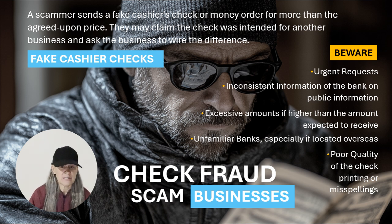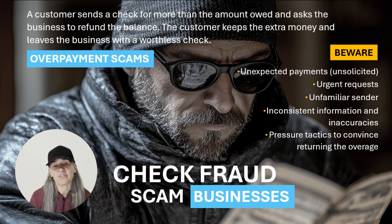Overpayment scams. A customer sends a check for more than the amount owed and asks the business to refund the balance. The customer keeps the extra money and leaves the business with a worthless check. Beware of unsolicited, unexpected payments, of urgent requests, of unfamiliar senders, of inconsistent information and inaccuracies, and of pressure tactics to convince returning the overage.